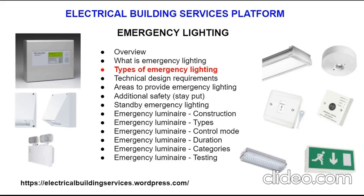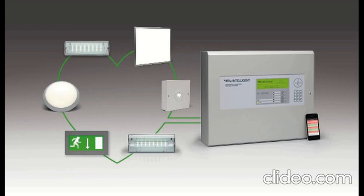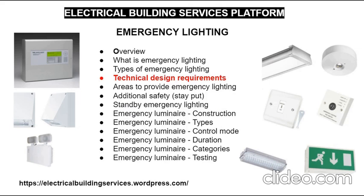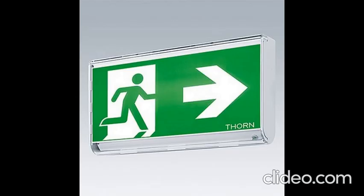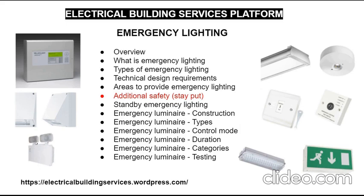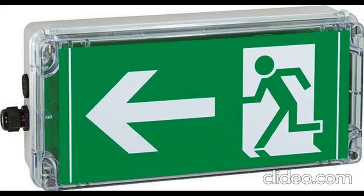Well, to determine that duration, we need to consider, one, the size of the building. We need to consider the complexity of the building. We need to consider that people will be walking through the building. It's going to be a walking pace. They won't run when there's a mains failure. So the emergency light system should be able to last them as they walk through the building. We need to consider the duration of the safety operation. If there's a safety operation within the space, what do you expect that duration to be?